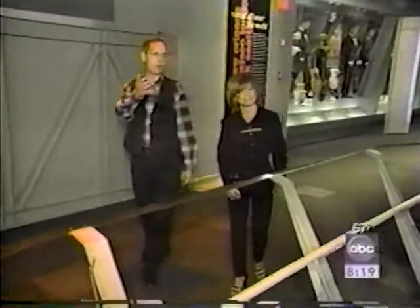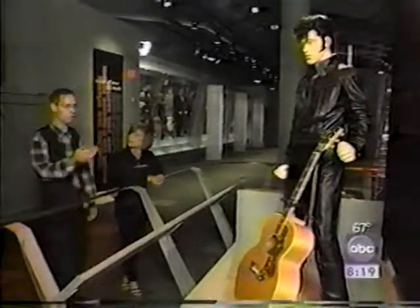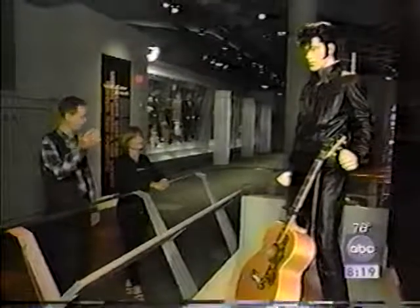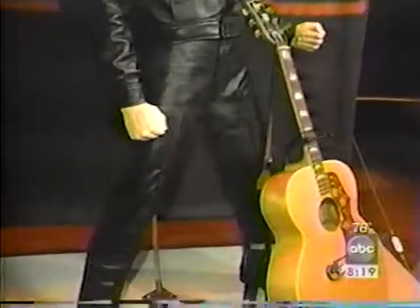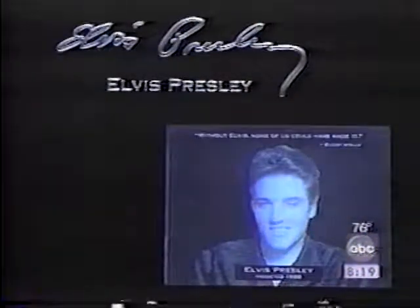This exhibit right here actually is one that comes from another museum. It's from Graceland, and this is one of the exhibits I'm most proud of. This is Elvis Presley, of course. This is the black leather suit that he wore on his 1968 comeback special. She wrote upon it, return to sender.